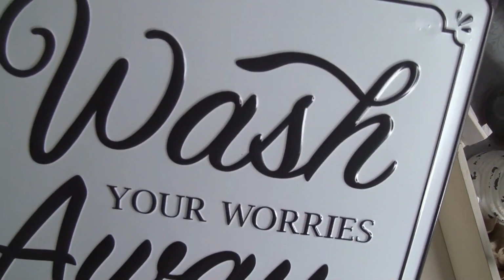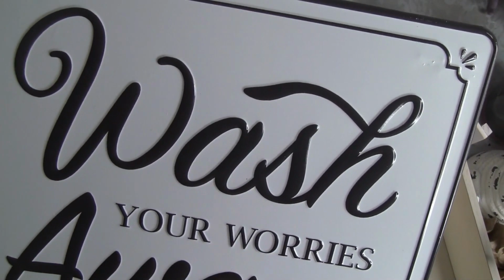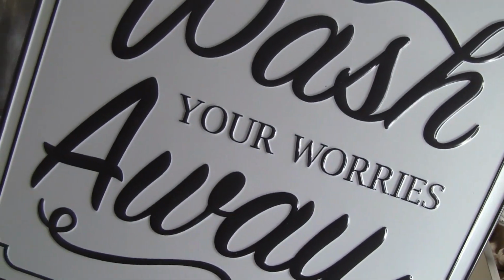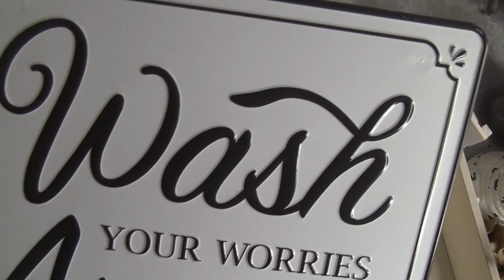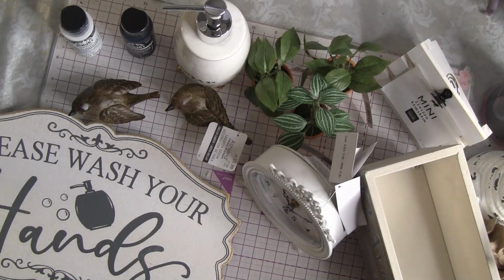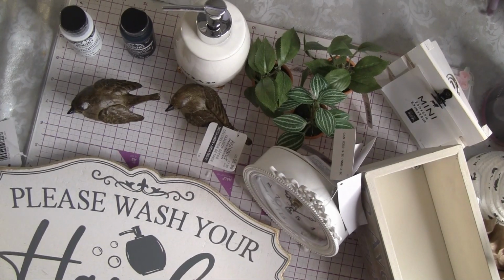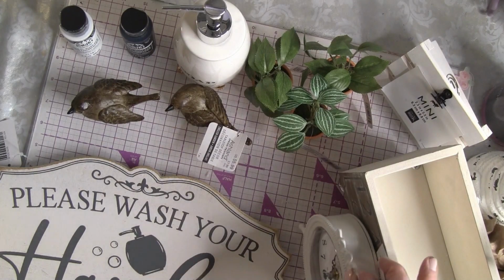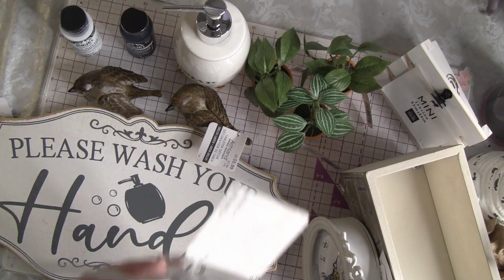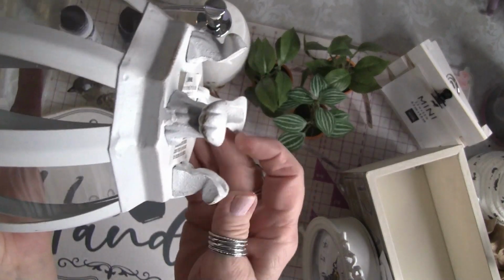Then they had this, and this is big. This is probably 20 by 20, and it just says wash your worries away, and it was in the section with bathroom decor, and it's made of tin, so I'll hang that up. Like I said, I haven't done anything to this bathroom, and my kids have been gone for 10 years. My second to the youngest was gone before that, but when she got married, it's been 10 years, so yeah, I've never decorated it, so I'm going to do it, and it'll be with the whites and the black, and yeah. Then the last thing is this lantern, and I like the feet on it, very English country.